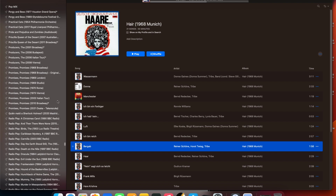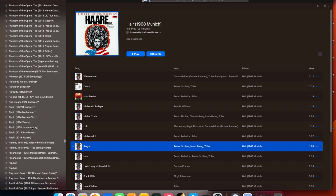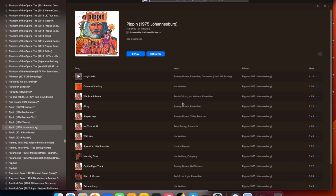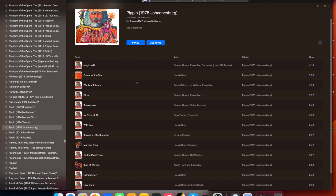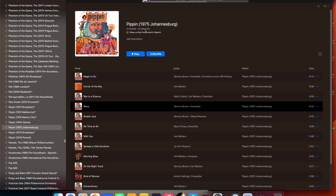Let's do this. All right, let's take a look at Pippin from Johannesburg, for example. That one's up on my wall. So this is what it looks like whenever I click on a playlist here. It's got the cover art up here that I've scanned myself. I think this one I had to Frankenstein together. There might be an ever so faint line in there, but hopefully we can't see it. And then I put them in order the way that I feel like I need to. So it'll give me all the information: how many songs are there, how long the list is.